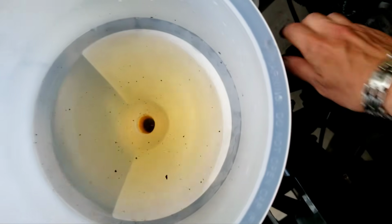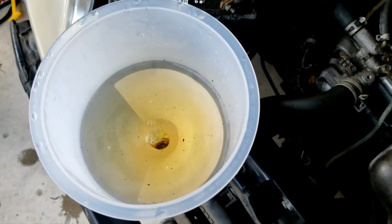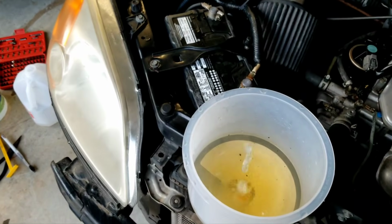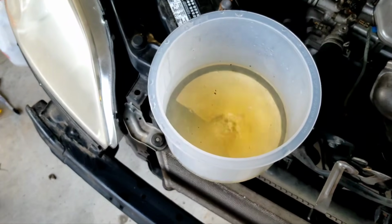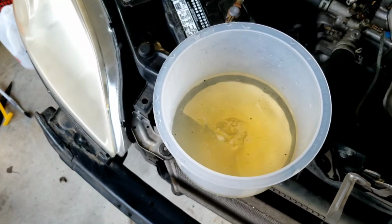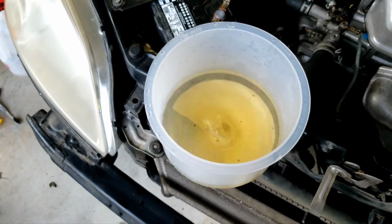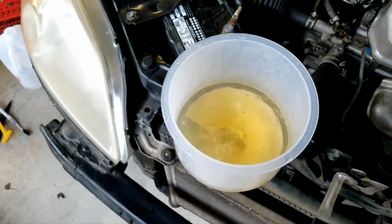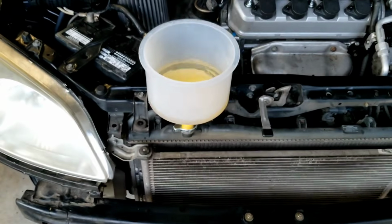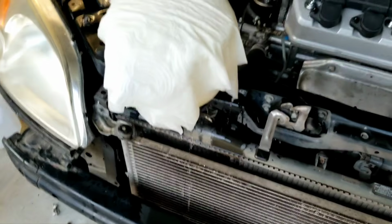Lower hose is awful cool. Whew. Sucker's having all kinds of fun. But I put a Honda thermostat in there, a 170. Good Lord, I've never seen a car do this before. No. Okay, signing out to put a top on this. I turned on the air conditioning, but Jeez.